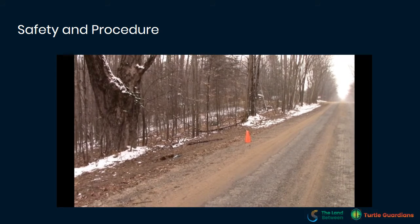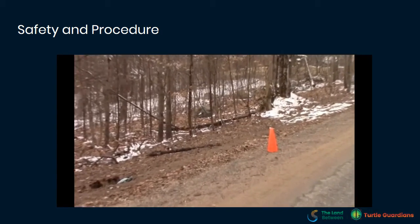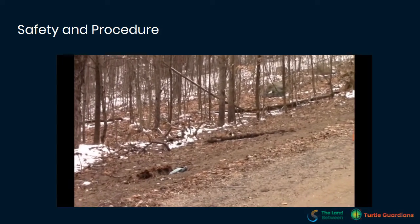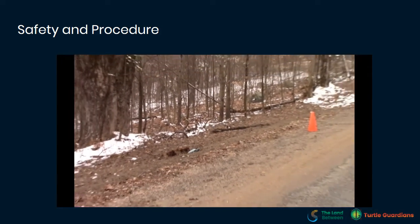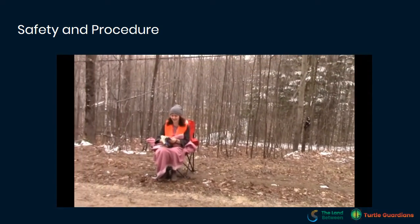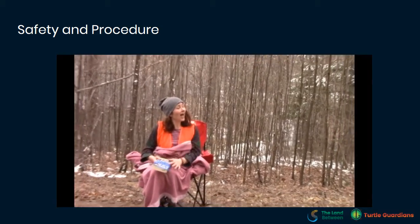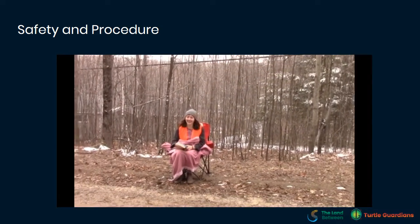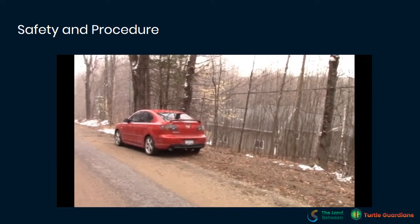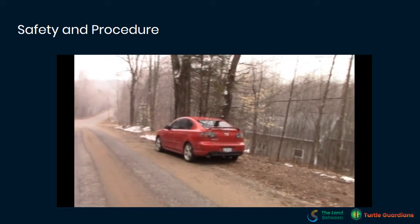So the first thing you're going to do when you find your nesting turtle is place a pylon or a sign saying nesting turtle next 10 meters, about 2 car lengths or 10 meters away from the turtle to protect it from oncoming traffic. You want to be comfy during this nest sitting shift because turtles can take up to 4 hours to nest. So you want to bring a blanket, snacks, water, book, chair, and relax along the side of the road, making sure that you're completely off the road.